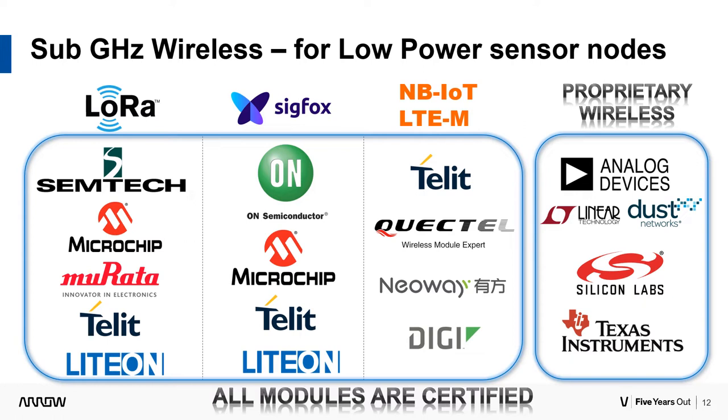While for NB-IoT and LTE-M, we have offerings from Telit, Quectel, AOA, and also from Digi. Now, if you want a more proprietary type of wireless, we have Analog Devices, which offers a DUST network, previously from Linear Technology, and later on was acquired by Analog Devices. So this is for the industrial hazardous type of environment where you can have 99.99999% reliability, that's seven nines on the decimal places. So we also have Silicon Labs and also Texas Instruments. So all modules are certified in this lineup.